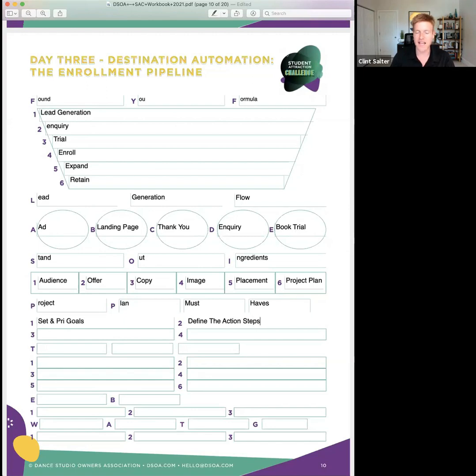Define the action steps. Now, this one's a little harder because what you need to do is, you've come up with your goal. I want 100 new students or 150 new students over the next 12 months. Now we address the question of, what do I need to do? What action steps do I need to do, or myself and my team need to do to get us as close as possible or to surpass our goal? That's what you need to figure out. If you join us inside of SAI, we give you the marketing campaign, we give you the plan, so it's all there for you, right? But you need to define those action steps.